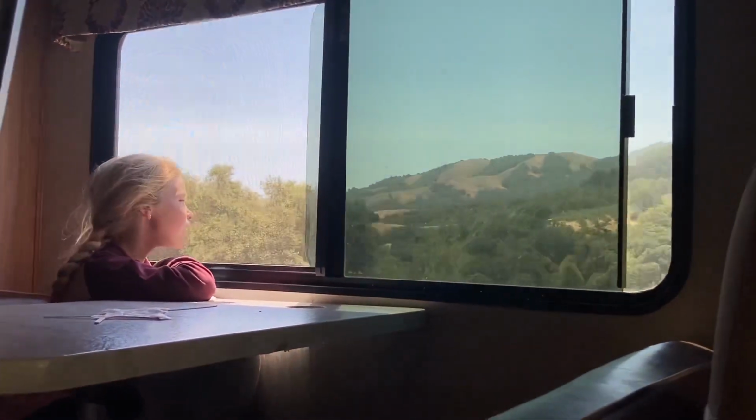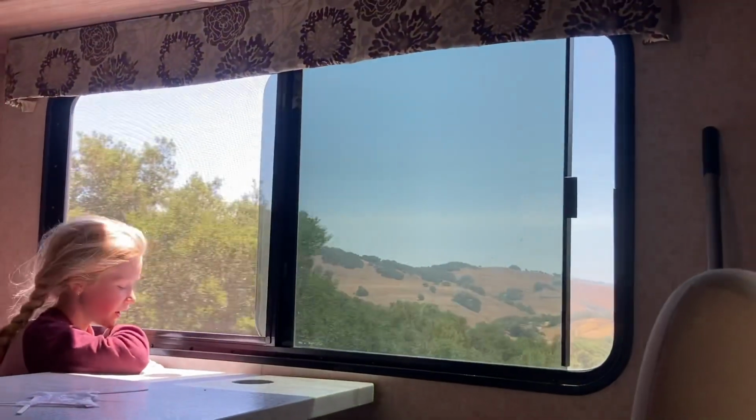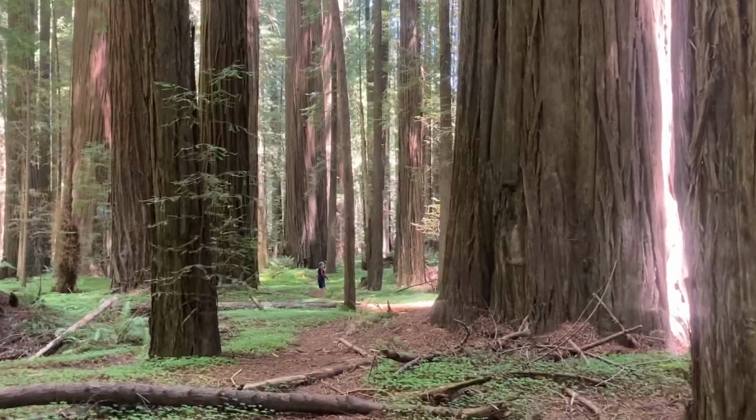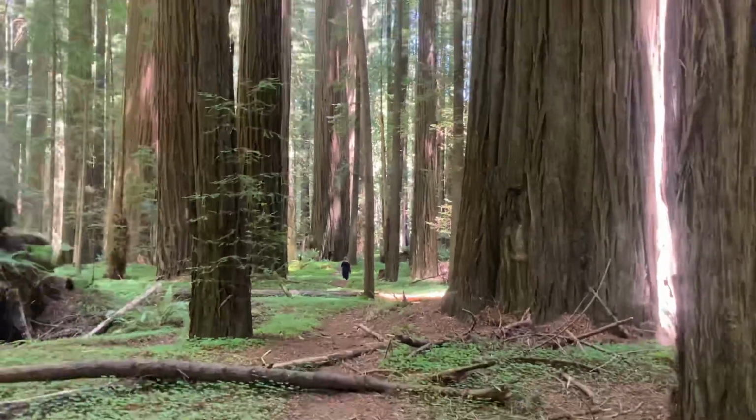Thank you so much for coming along with us on our little 2-day itinerary of the Redwood National and State Parks, as well as Fort Bragg, and checking out Glass Beach. It was such a fun time, and the kids really loved both things, even though they were complete night and day different.